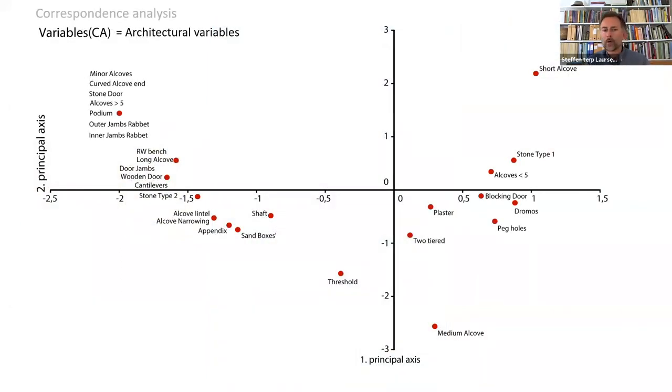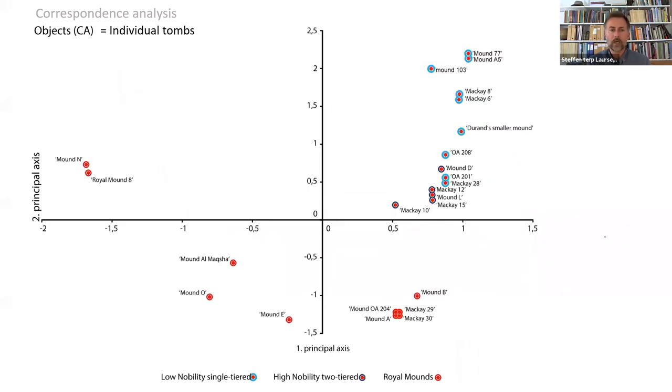By means of correspondence analysis, I've further investigated the architectural variation in the 24 most elaborate tombs. Some of these are elite tombs, some of these are royal tombs. And I did that based on 28 architectural variables. And this gave some rather strong insights into chronological aspects pertaining to the architectural typology.